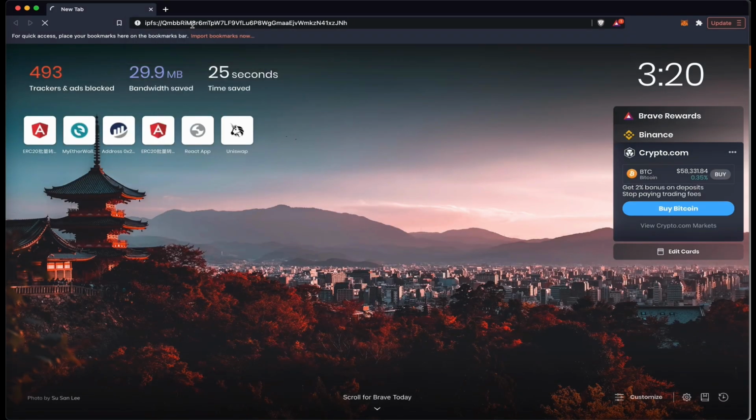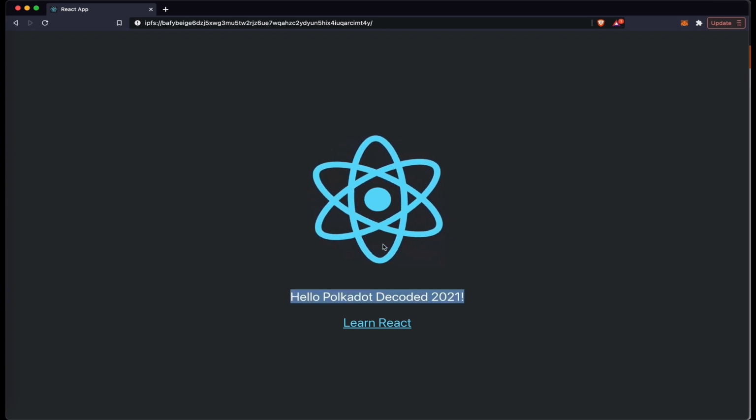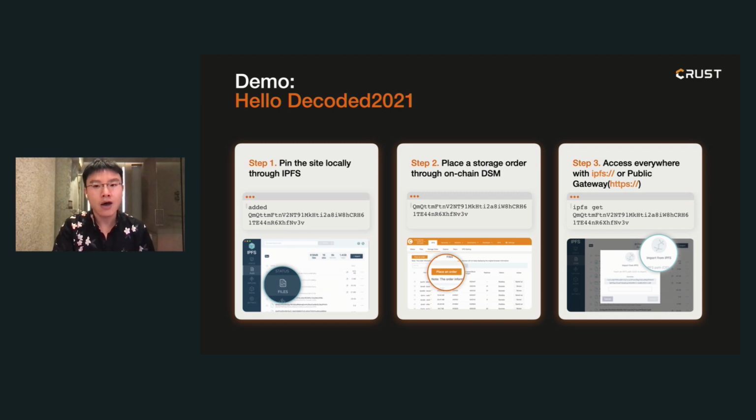The magic of this demo is that I just use my laptop and a Crust account, and I can create a website that can be accessed everywhere on this planet. So now everyone should have a very intuitive image of how to store data on Crust Network. I can give you a quick conclusion about the demo. As you can see, it's very easy for a user to store data on Crust. It only takes 3 steps. Step 1, pin the website through IPFS. Step 2 is to place a storage order through the on-chain decentralized storage market module provided by the Crust Network. And it's done.